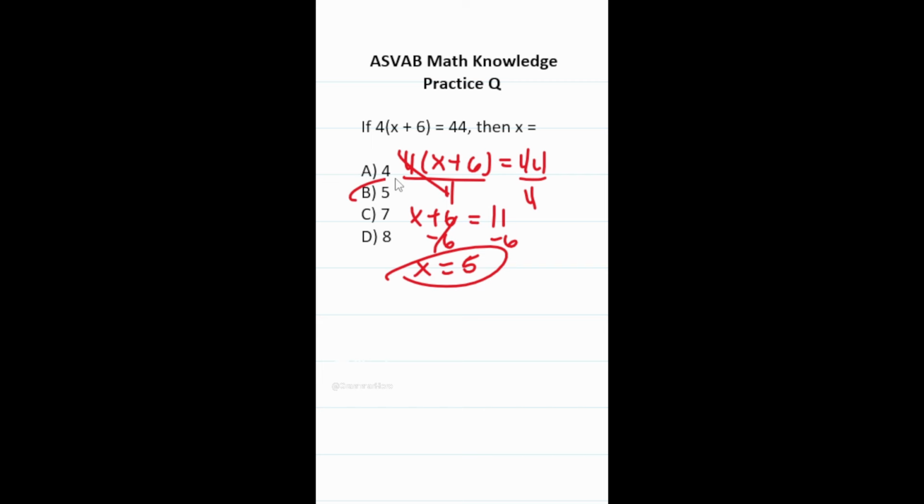So for that reason, let's work this one out off to the side. It says 4(x plus 6) equals 44. Let's get rid of this 4 via division of both sides. This crosses out, leaving you with x plus 6 over here. 44 divided by 4 is 11. Subtract 6 from both sides. Now this crosses out. x equals 11 minus 6, which is 5. The answer, of course, is 5.